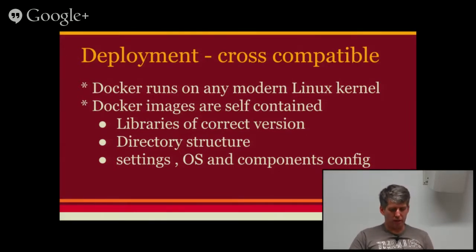They're not going to officially support you, and they're not going to have an install for your distro. But if they deliver that in a Docker image, then it doesn't matter because the Docker image is self-contained.